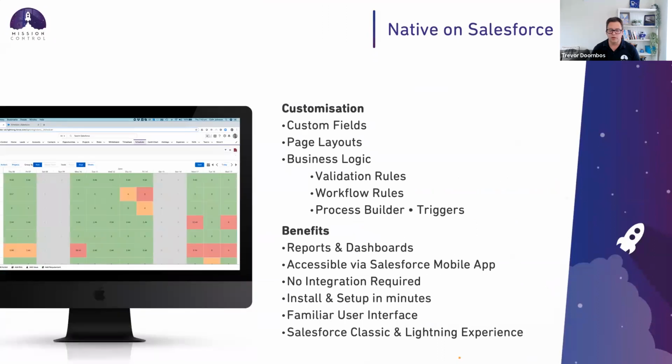What you're probably more keen on is why Mission Control? Well, first of all, it's built on Salesforce for Salesforce. So if you're used to using Salesforce, it's going to look very familiar. It's not an integration, it's actually built in the org. So when you download Mission Control, it's sitting with all your other objects. So you're able to use a lot of customization, change the page layouts, hide, show fields, add your own custom objects, use all that business logic that comes with Salesforce.